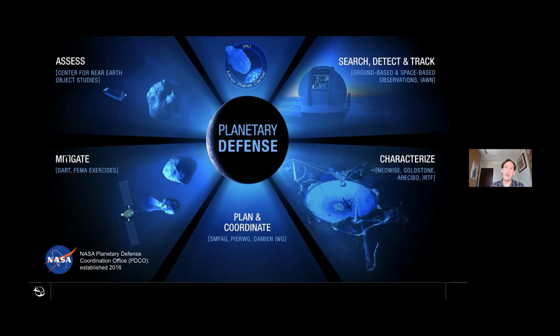So if something's found, what do we do about it? How do we mitigate that threat? And to date, really, all the mitigation activities have been exercises, sort of thought experiments about, what would we do if, and then talking through that thought experiment about which government agencies would get involved, organizations like FEMA and things like that.